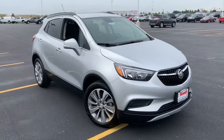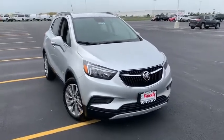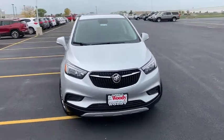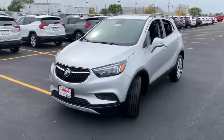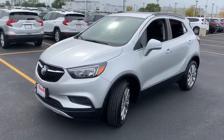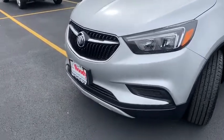We are pleased to show you the 2019 Buick Encore. The Encore captures Buick's traditional strengths while demonstrating luxury and style in a petite size. It's amazingly quiet at freeway speeds, and the suspension engulfs pavement imperfections, providing passengers with a pampered ride.